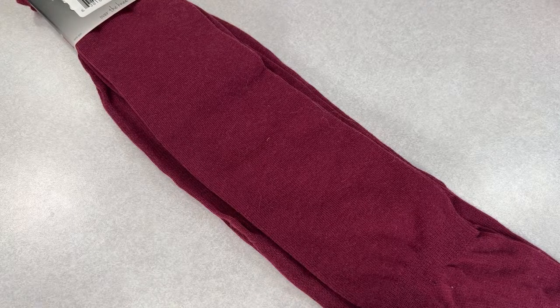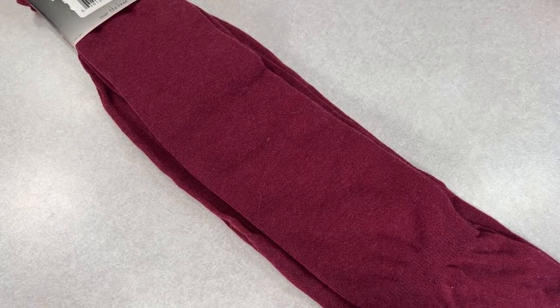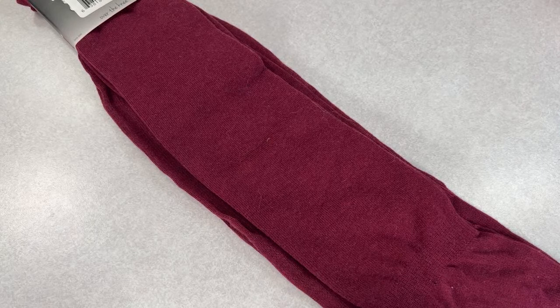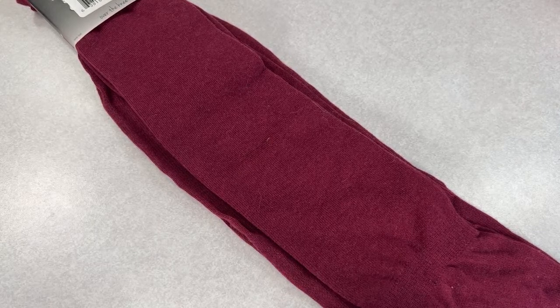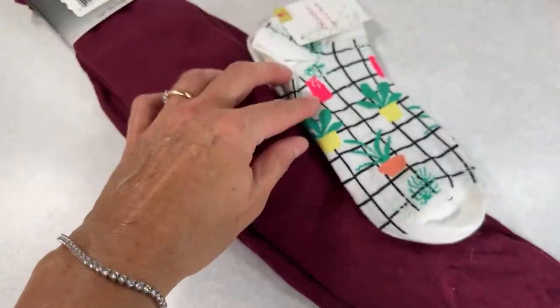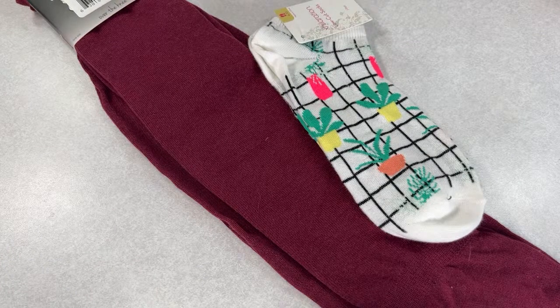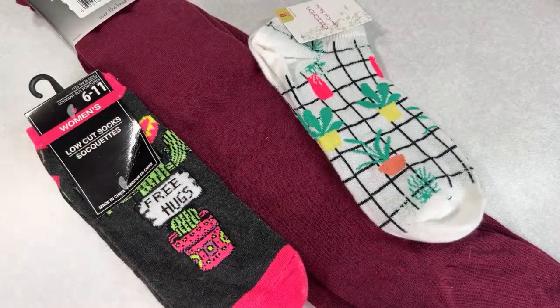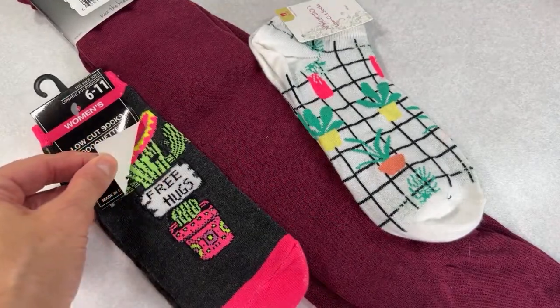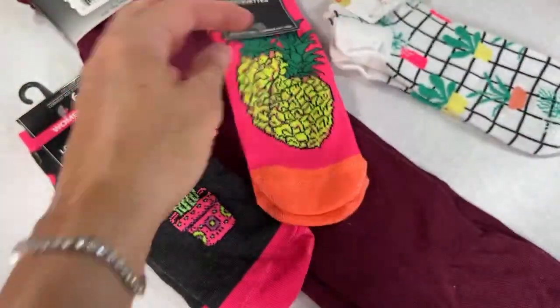I have some more things in my bag. Okay, Susan, four socks. Thank you. Okay, I also have, there goes my pen. Also for $2 each, just adding things to the counter that are also $2 each. Cute socks. Cactus with a sombrero, free hugs, plants, pineapples.